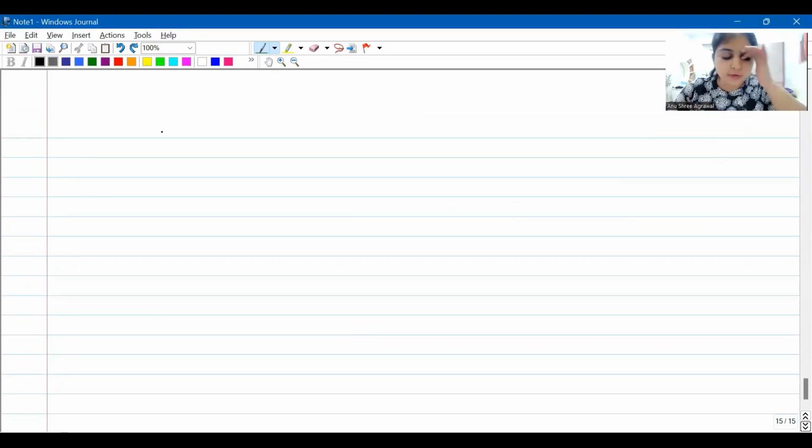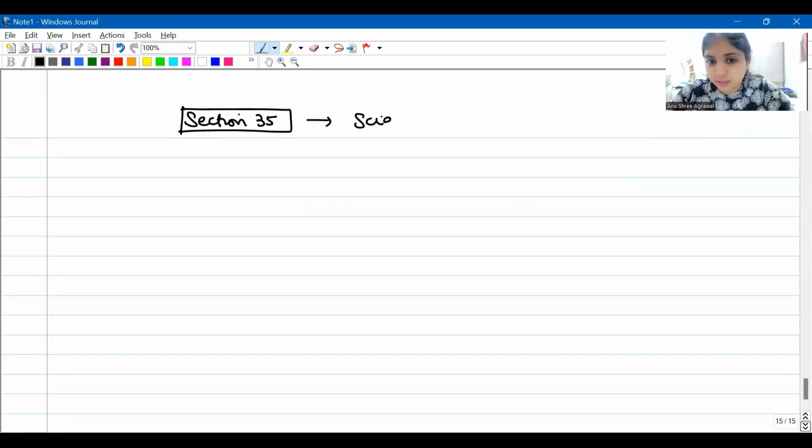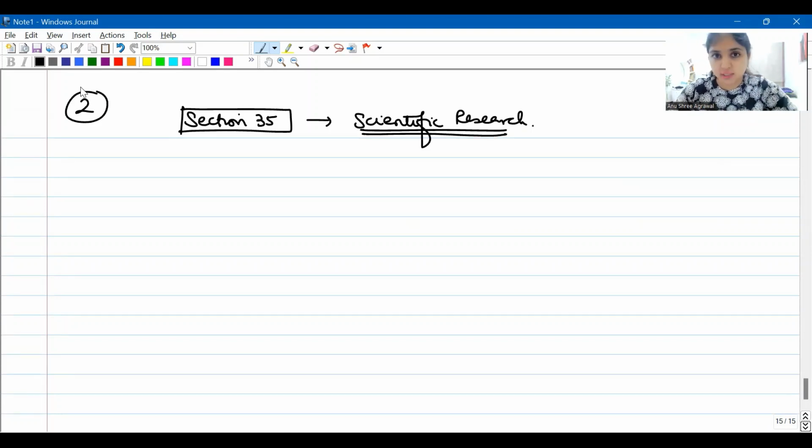The next adjustment we're going to be learning under PGBP is section 35 of PGBP, which is all about scientific research. The first adjustment, which we just finished learning, was section 32, depreciation, and now our second adjustment is scientific research, section 35. Now, this is very important from the examination perspective.